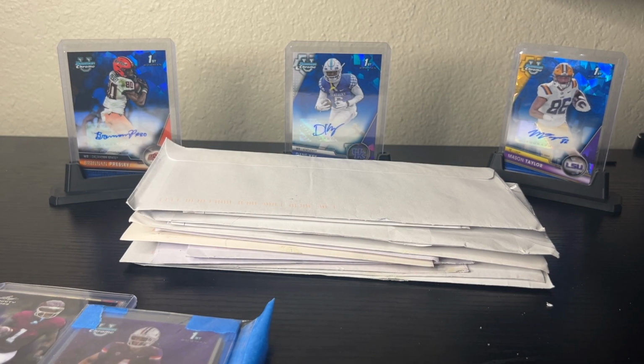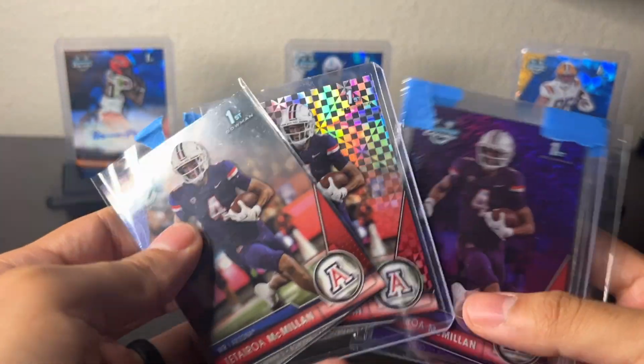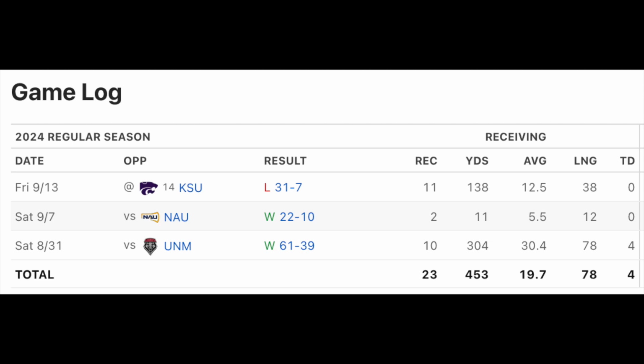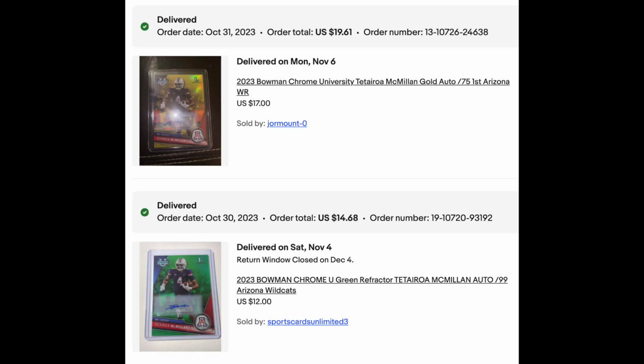All right, this is frustrating. I'm just gonna get right to it. So I think I got this on Sport Lots or maybe buysportscards.com. I was telling people, hey, do not buy Tetrell McMillan now. These prices are insane. After he had 300 yards, he had like 100 yards against K-State, and then 2-3 catches against NAU for maybe 10 yards or so. Not ideal. But I was like, hey, these prices, I didn't even want to buy his cards when he had base autos at like 30 to 40 bucks. I was buying yellow autos at release week for 20 bucks. Nonetheless, it's more of a value thing for me as well.